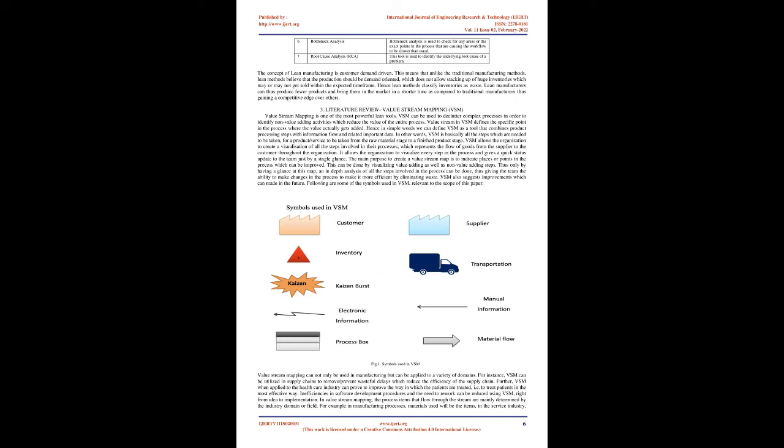3. Literature Review. Value Stream Mapping, VSM. Value stream mapping is one of the most powerful lean tools. VSM can be used to declutter complex processes in order to identify non-value adding activities which reduce the value of the entire process. Value stream in VSM defines the specific point in the process where the value actually gets added. Hence, in simple words, we can define VSM as a tool that combines product processing steps with information flow and related important data. In other words, VSM is basically all the steps which are needed to be taken for a product/service to be taken from the raw material stage to a finished product stage.